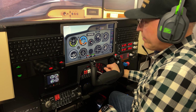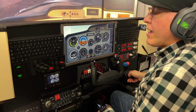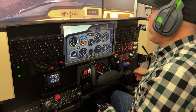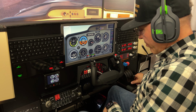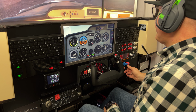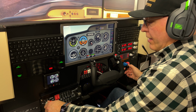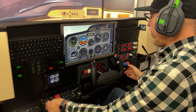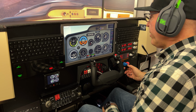So I'll put the beacon on. Okay, about 1,000 revs. Now we're ready for the run-up. We're facing into the wind. So we've checked that the brakes are on. Run-up around 1,900 revs. Left and right magneto. Back to both. Oil pressure green. Oil temperature green.